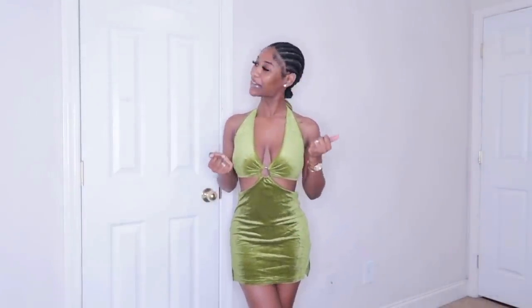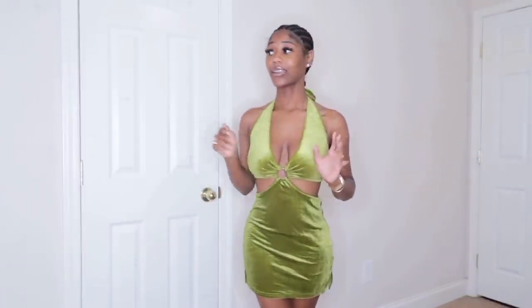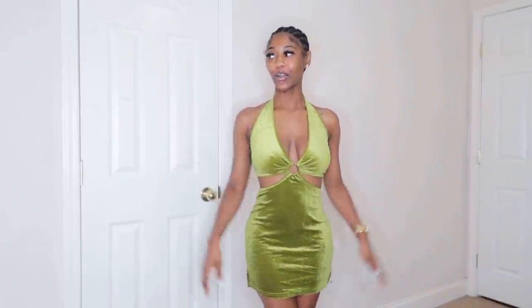Y'all already know that this is a fave, because baby girl, this color on me and this velvet material, it does it for me every time. Y'all know I already have a dress like this from somewhere else, but y'all, this is so cute. Like, wow, I love this so much. I actually do have a dress in this style as well, and I love it for me. I feel like it suits my body really nice. I feel like this looks really good on me.